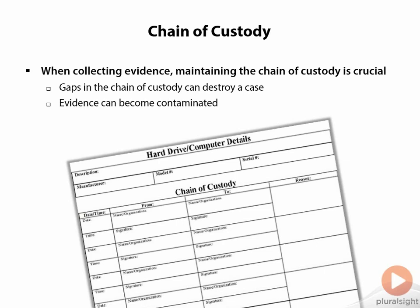So evidence can become contaminated, as I mentioned, if we don't have it accounted for each and every step of the way. It also introduces reasonable doubt. And so, as I mentioned, a defense attorney can really turn the tables on an investigation. So it's important to lock this thing down tightly and to not leave any room or any chance for error.